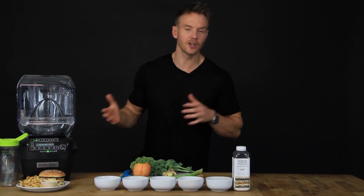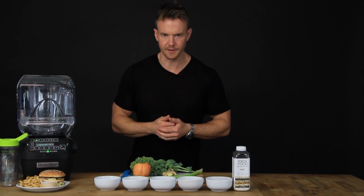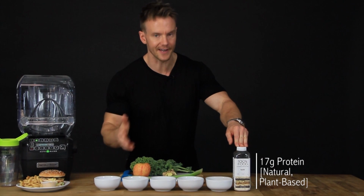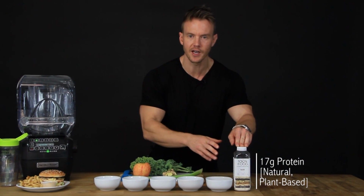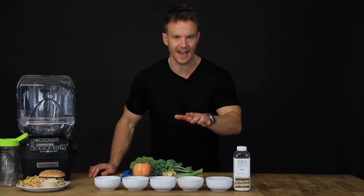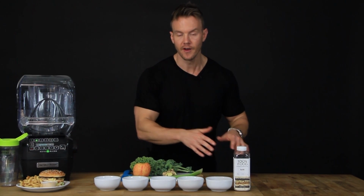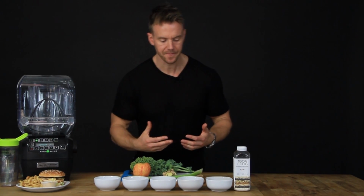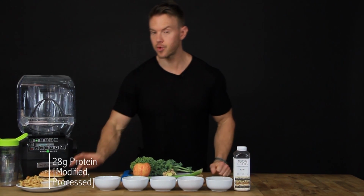Okay, so that's fats and carbohydrates covered. What about protein? Well, the bottle has 17 grams of protein, so 1/3 of your RDA. I'm not saying it's a protein shake. It's always easier to add more protein than take some of the other things out. I'll show you that later, how I might modify this for my own nutritional needs with fitness and with staying lean. Compared to the burger, this is 28 grams of protein.